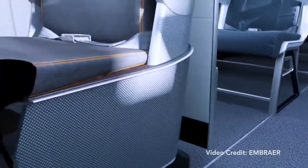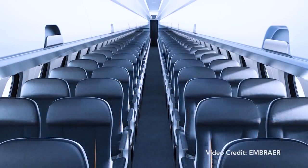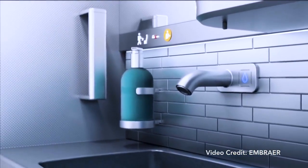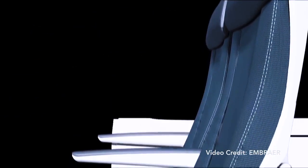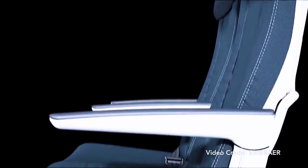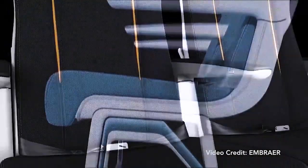How many seats do you want? How many business class seats do you want? What kind of seats do you want? How many toilets do you want? How many galleys? You pick and choose exactly what you want. The seats you want, what make do you want? Do you want them in cloth, or do you want them in leather? You build the plane from scratch to your specifications, and that's exactly what we did.